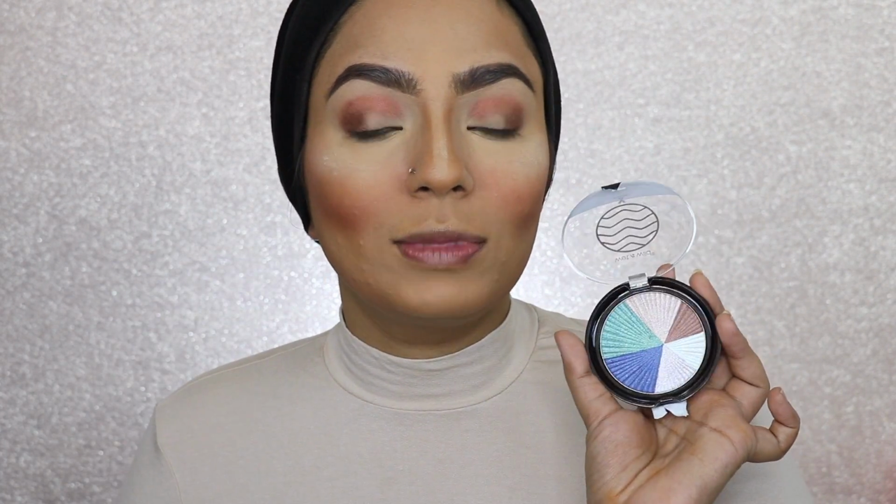Okay, so from the water palette, I'm gonna use the dark blue on my lid. The blue has a little kickback in there.